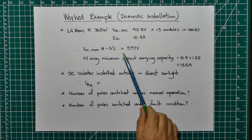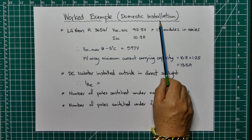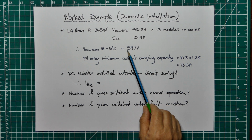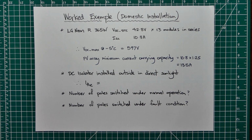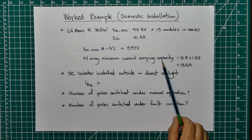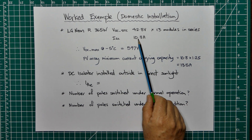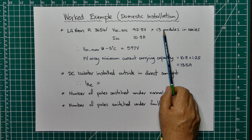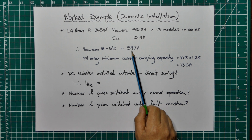I've chosen -5. So we're going to sneak in at under 600 volts. Woohoo! See, domestic installation. So in Australia and New Zealand, you must be below 600 volts at the coldest expected operating temperature. So we just sneak in there at 597. It'd be great to see that 600 volt limit change, by the way. The PV array minimum current rating, current carrying capacity, is the 1.25 multiplier on the ISC. So the ISC is for one module and there's 13 in series. So it's still 10.8 amps times 1.25 gives us a rating of 13.5. So our isolator needs to be able to interrupt 13.5 amps at 597 volts.